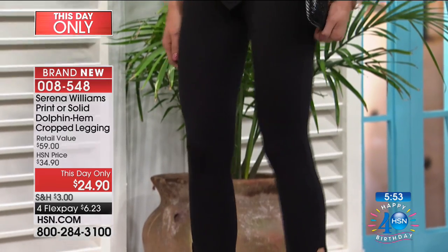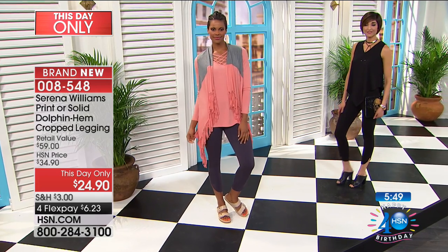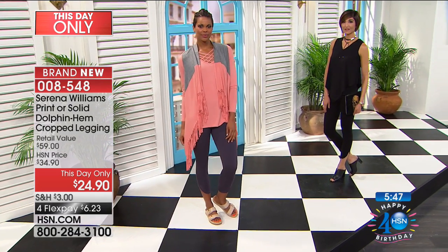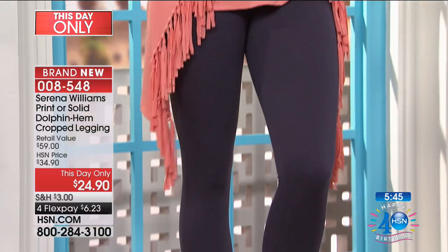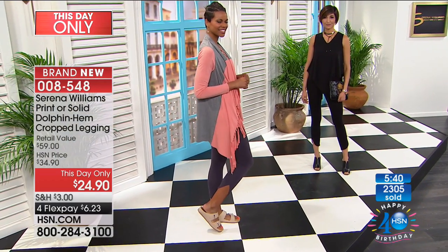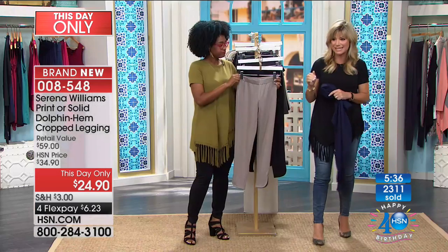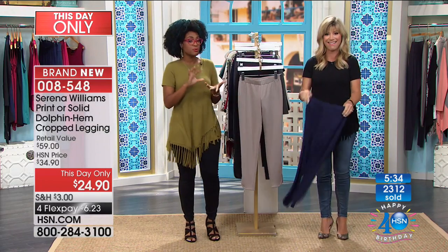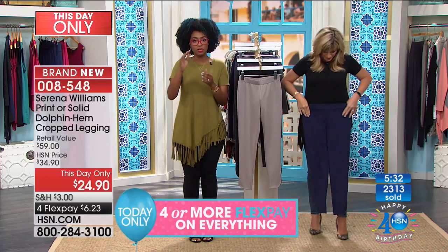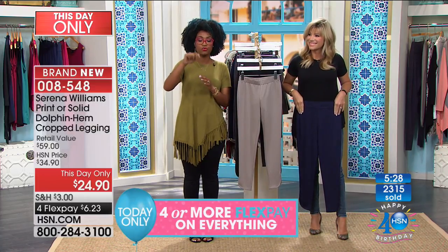And really important, the way that she cut this. It's not just one slice. It kind of slowly goes up, and she did that to elongate the leg, because if it was just a plain 90-degree cut, it would really cut into the leg and almost chop your leg up. So it makes you appear shorter. It gives you a little bit of an illusion. Yes, thank you, that was the word I was looking for. That's what the dolphin hem does. It's not cut right in half. It gives you a little bit of a slimming effect, and it's really, really smooth.